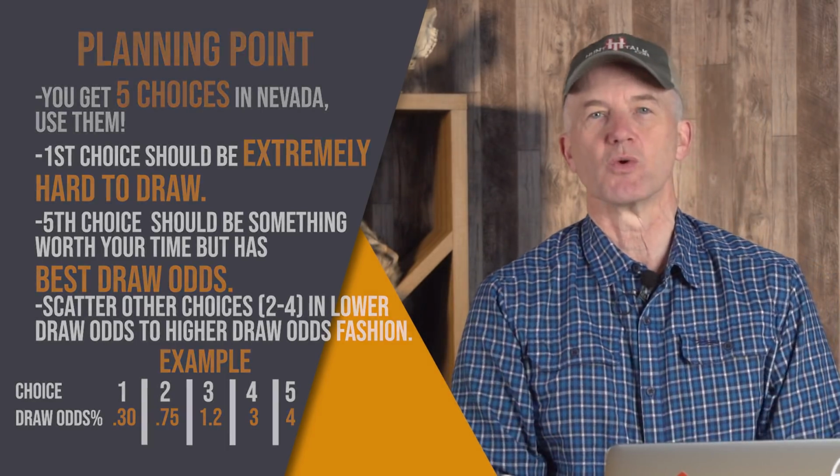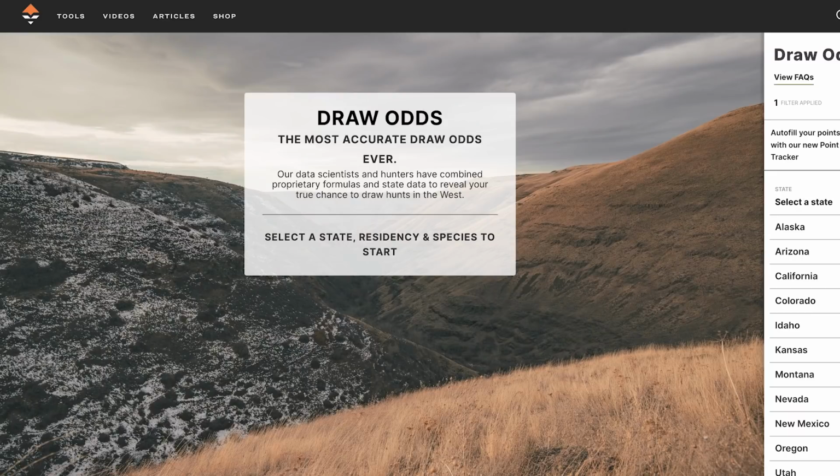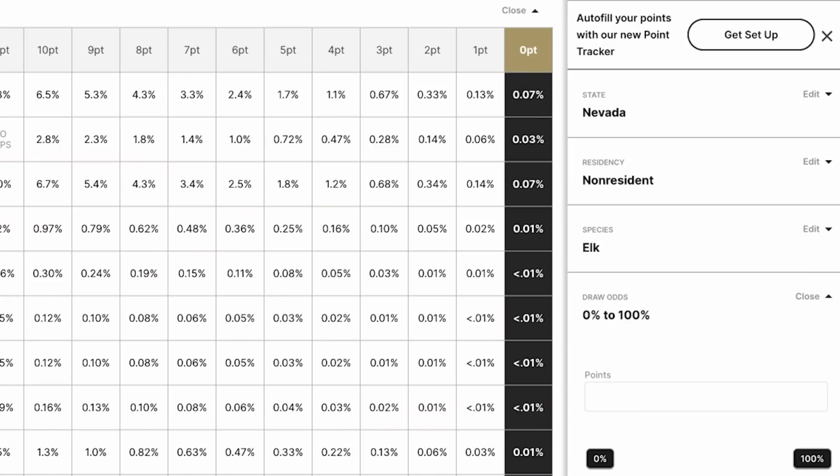Some of you will ask, what are my draw odds? And it's super hard to calculate draw odds in Nevada because you have to run the system. You have to get the data set and run it hundreds of thousands of times. And that's what Go Hunt does in their Insider. They run this, I think, almost 1 million times, it's called the Monte Carlo simulation, to get what the likelihood would have been last year. And I always know that last year isn't necessarily what it is this year. Okay, be thinking about that.